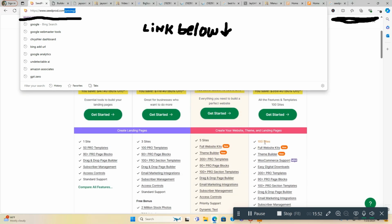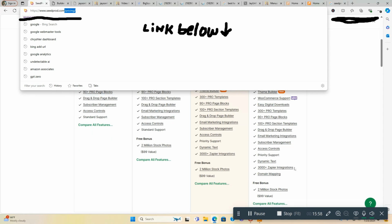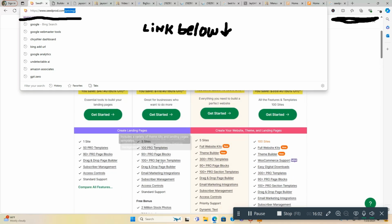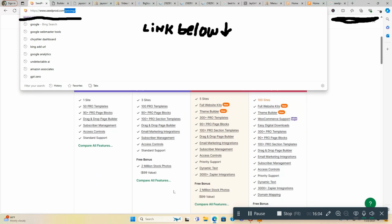And this one's for 100 sites. If you're running a big business, a lot of websites, you might want to look into this one. And you get even a few more options. But like I said, I'm just using this one, and I'm happy with it. But get whatever you want. So, 2 thumbs up for Seedprod. Good tool, easy to use, priced right. And I think you'd be very happy with it.